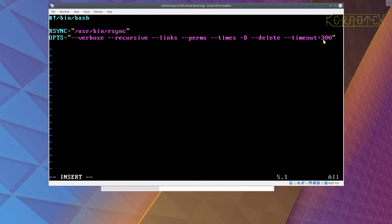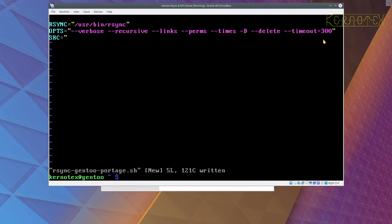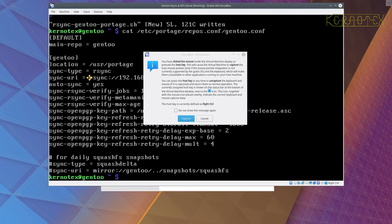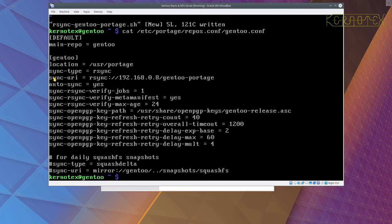Okay, then the next variable is the source URI, so it's where rsync is going to sync from. Now there's two places you can get this from. If I save this file, you can get it from /etc/portage/repos.conf, and then there should be a file in there called gentoo.conf. And what you need to type in after source is everything after the sync URI. So everything that's here is what you can copy in.